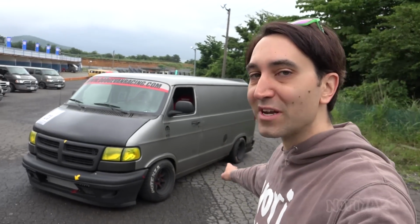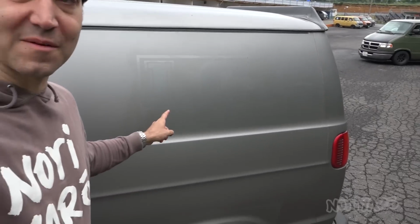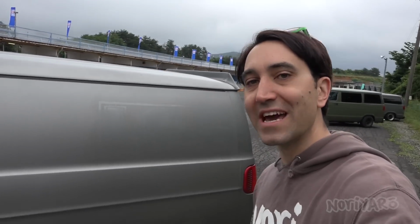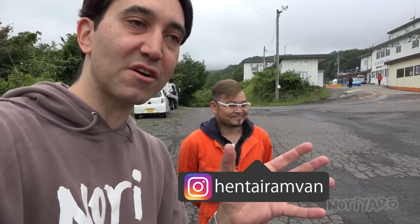I think this one is probably the coolest car here this weekend. It's by a workshop called ICC, which is down in Osaka? Hirakata. Kansai. So it's down in Western Japan and they do modified cars. And this is Mr. Ishii. He is the owner and driver of this car, so he's going to show us some of the details on it.